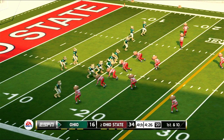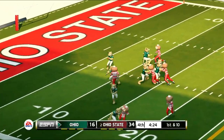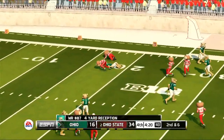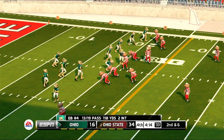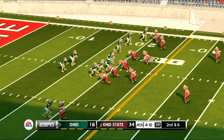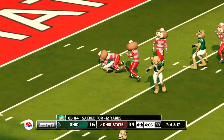Watch the run. Got his man. Can't tack on any yardage. Gaining 5 yards. That makes it second and six. And he tackles him hard at the eight.